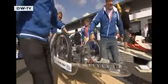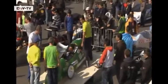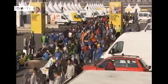In the first Shell Eco Marathon in 1985, all of the entrants were powered by gasoline. This year, half of the teams will use alternative energy sources. But for everyone, fuel efficiency remains the top goal.